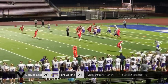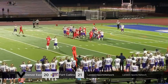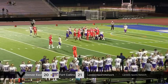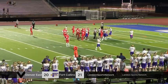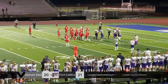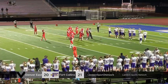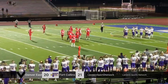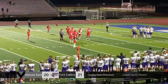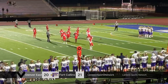Campbell takes snap, hands off to Elmore. Breaks a tackle, bobbled up a little bit. Breaks another tackle. Gain of a tough run, gain of maybe 3. Dakness comes into the game for Campos. Probably going to be some sort of a read option with Dakness. He's quick back there. Clock running, 2:35 left in the fourth quarter.